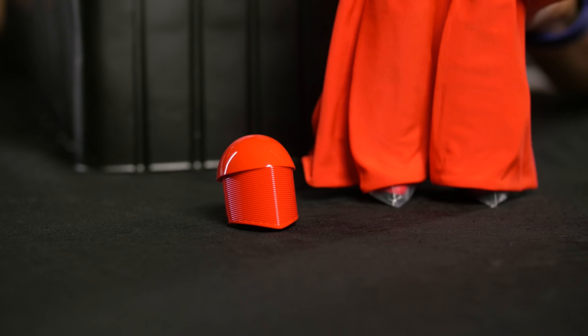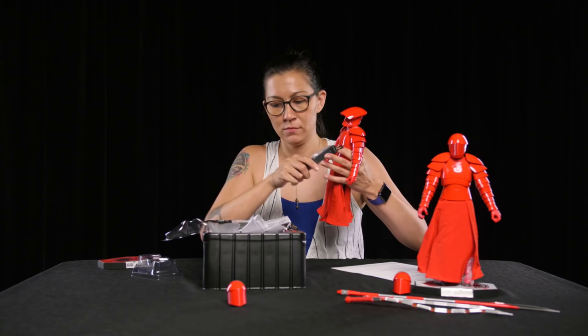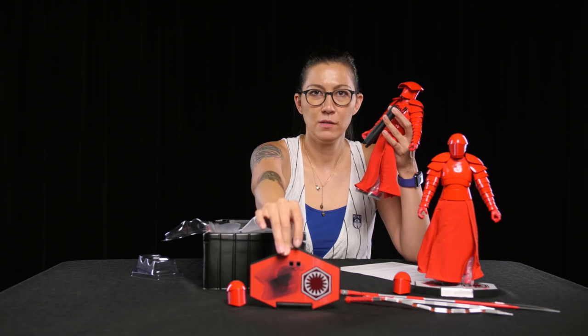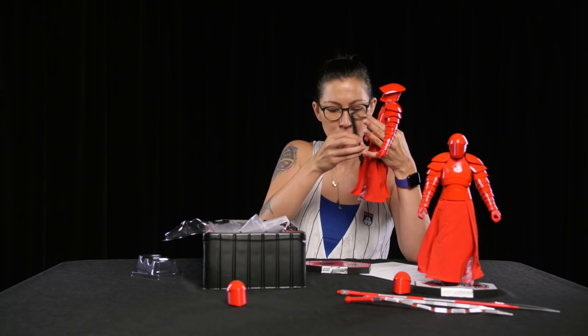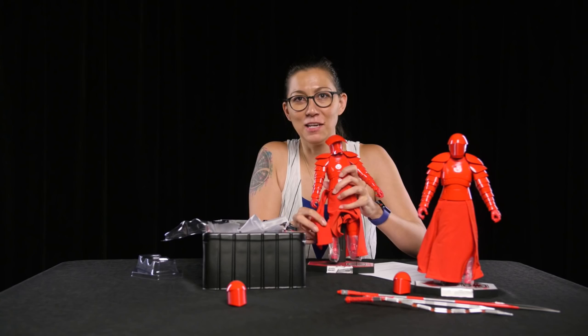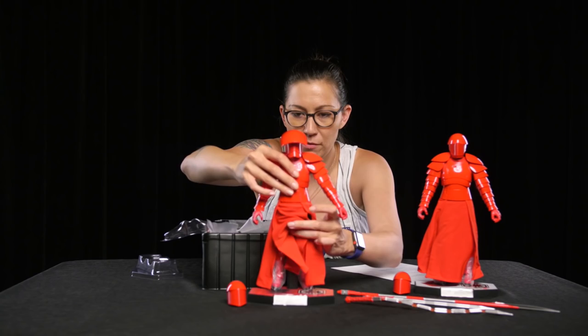But let's get him on his stand really quick. He also has a different Praetorian Guard First Order Last Jedi themed base. That was a very loud noise. I swear I didn't break anything. Now let's just make sure he stands properly. There you go. Oop, there we go. Wow, okay.